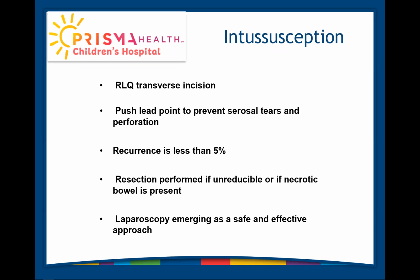Sometimes you do have to tug pretty hard to get it to open up. Of course, you don't want to perforate it. And there's a small chance of recurrence. So we'll always keep these kids. I mean, we keep them anyway, but you want to make sure the next day they don't have recurrence of their symptoms. And we had one recently that my partner had to take out bowel and reanastomose because there was bowel compromise.